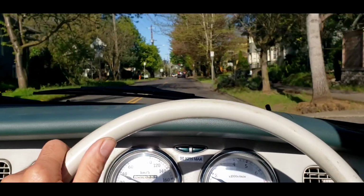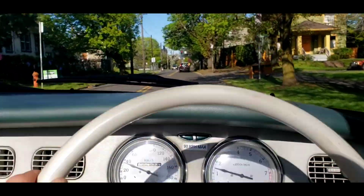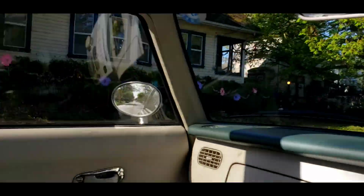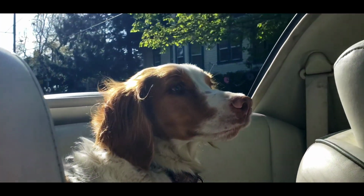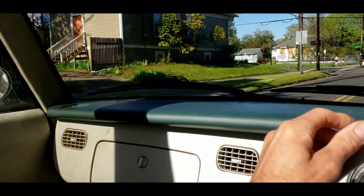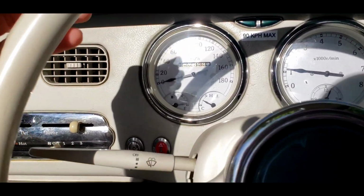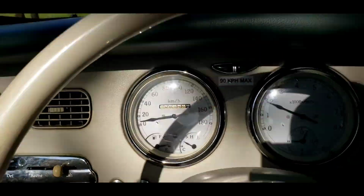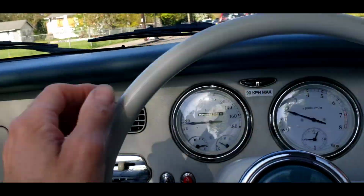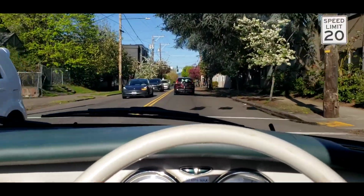I'm out going to a car show, one that I've never been to before, and I've got my reliable sidekick with me, right there in the back. She's a good old girl. She's my shop dog. And we are looking low on fuel. If you look at our fuel gauge there, it is on empty. We've got about 20 or 30 miles to go, so we're gonna go get some fuel.